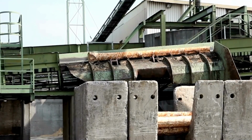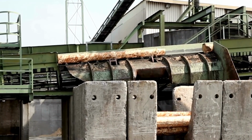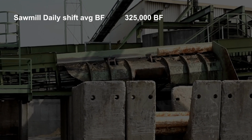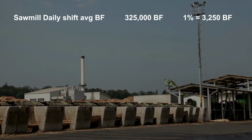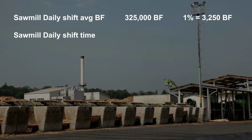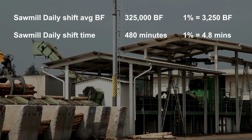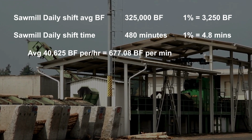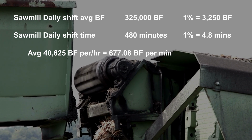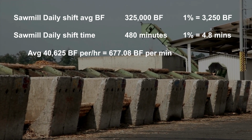Here's another example. What's the value of 1% improved reliability for a small sawmill? The sawmill daily shift average is 325,000 board feet. So 1% of that is 3,250 board feet. The sawmill daily shift time is 480 minutes or 8 hours, and 1% of that is 4.8 minutes. So the average board feet per hour is 40,625. That gives us 677 board feet per minute.